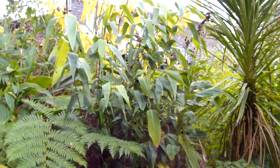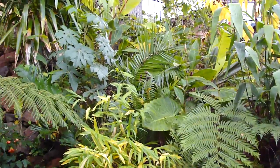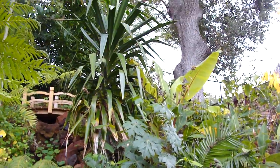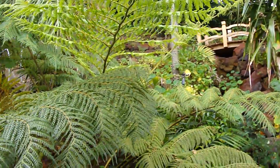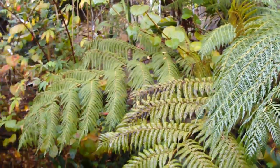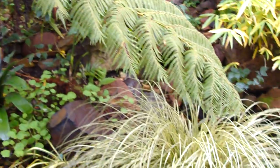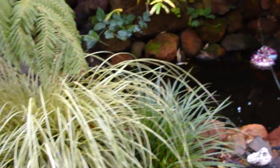This is a video of the upper garden, which is essentially made up of a lot of palms and subtropicals, and the idea is to really make a nice, beautiful, jungly looking garden. Less of a focus on rare fruits, but there's fruit trees in between here. This is our pond. Don't ask me what half of these plants are called. I'm not good with Latin names.